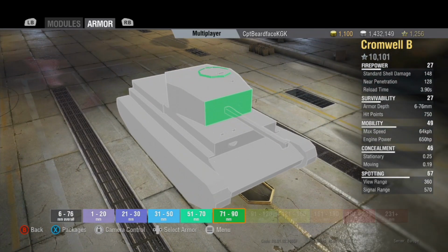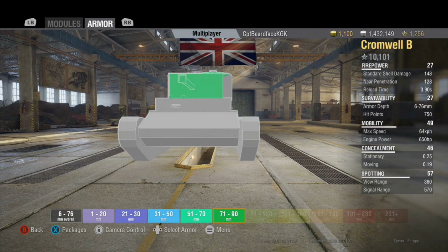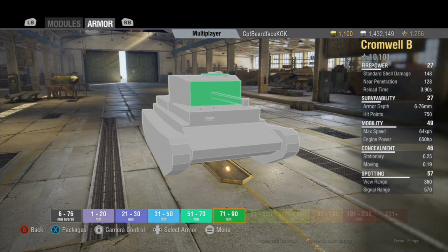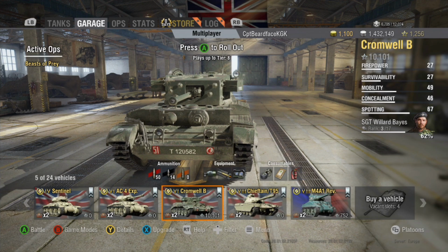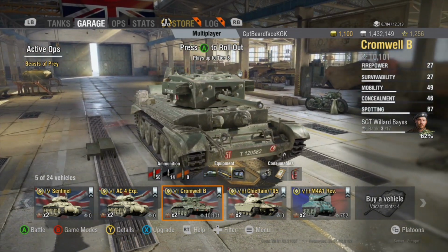And then 71 to 90, front of the turret and your very, very small commander's hatch. Generally, most people aren't going to struggle to get through a Cromwell, but a good place, well, I always thought a good place was actually just next to the gun where the machine gun is on the turret, because they are mantleless. But that just seems as thick as anywhere else. But generally, you go for the hull.